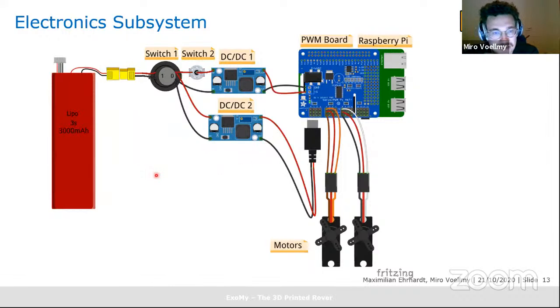Having a look here, this is exactly what I just explained, and it's important maybe for other projects here. It was important for us to have these two separate because if the servo motors draw a higher current, the voltage could drop, and this caused the Raspberry Pi to crash, and that's why we had to use a second one also. Even if we could run the servos at 5 volts, it was still necessary to have a second one.